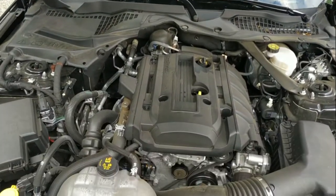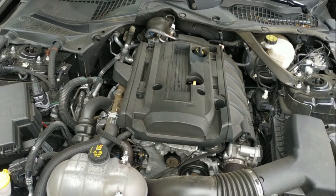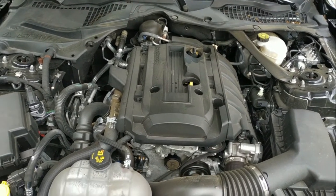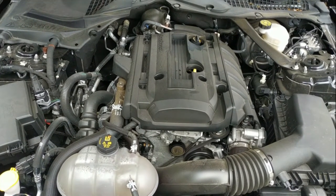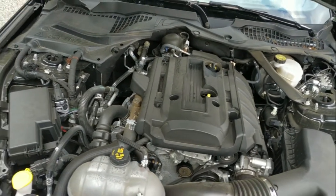But anyways, this is a 2.4 liter turbocharged 4-cylinder engine that gives you 310 horsepower and over 320 foot-pounds of torque. So this engine, for a 4-cylinder turbo, gives you plenty of power and is actually much more than I expected from a base engine. You have more than enough to get you going and moving around.